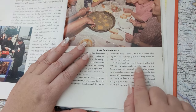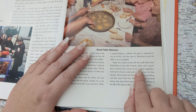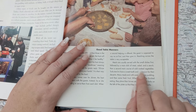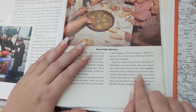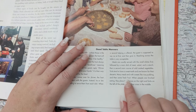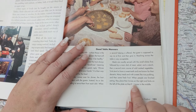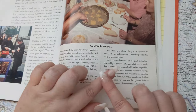Meals are usually served with these small dishes first, followed by a main dish of meat, salad, and a starch, then a second main course of cold cooked vegetables. Turks tend to have a sweet tooth and are known for their desserts. Many meals end with sweets like rice pudding and then some fresh fruit. When people are finished eating, they place their knives on the right and forks on the left of the plate so that they cross in the middle.